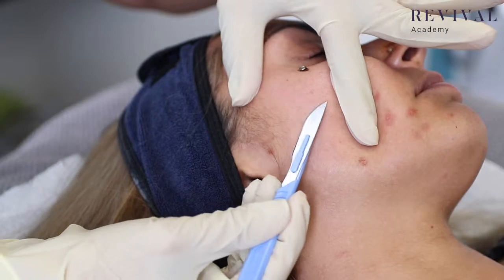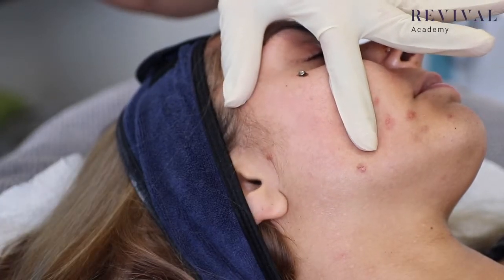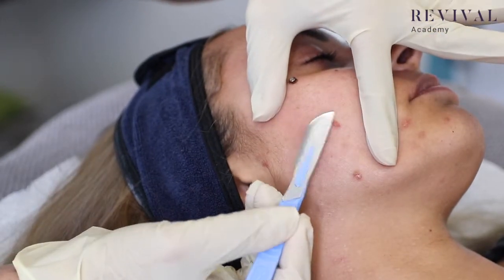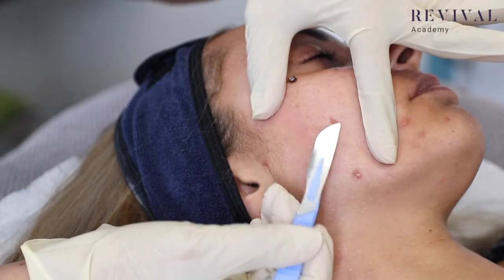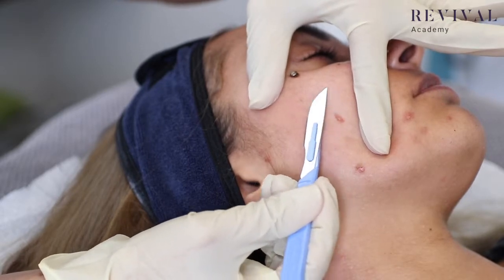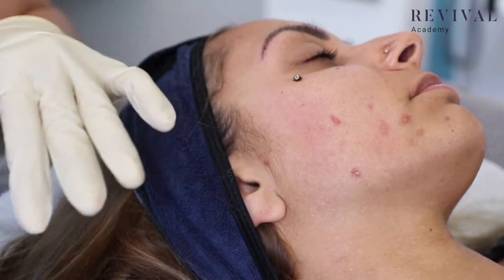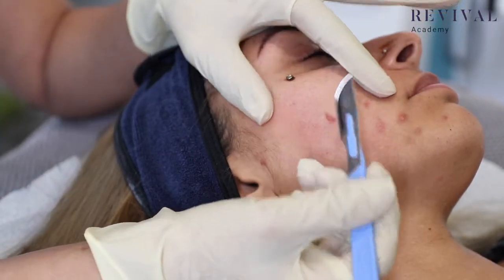You always need to stretch, otherwise you're going to end up cutting her. These I would avoid. Yeah, so look, this one here, I'm going to start my treatment from here, and I'll stop here. If this acne scarring had healed up, I would definitely do it and take it off, but it's actually in the raw stage.